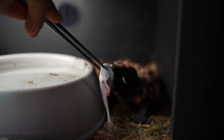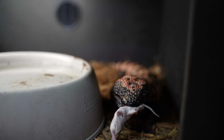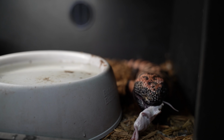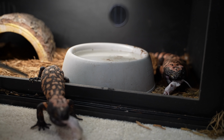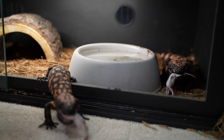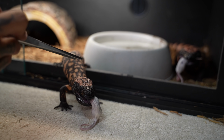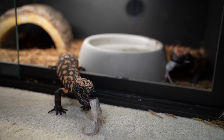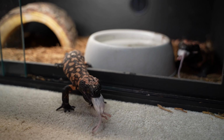Sheila, you're almost done. You'd like another one? She's a fatty. She's older too, but she's not as old as him. I think she's maybe 8 or 9 years old. And this one, he's gotta be close to 15 years old. So he's a little old man, Gila. Let's give you one more when you're done, and then that's good for you.